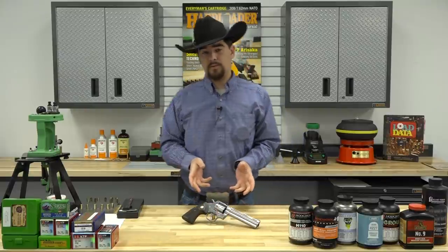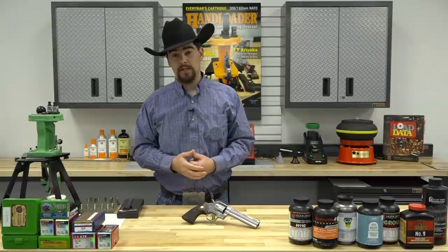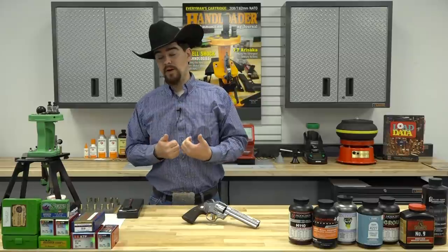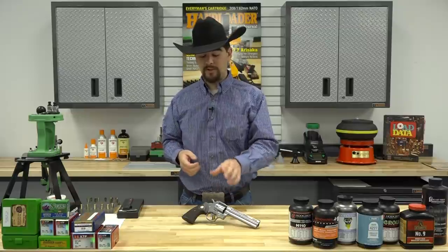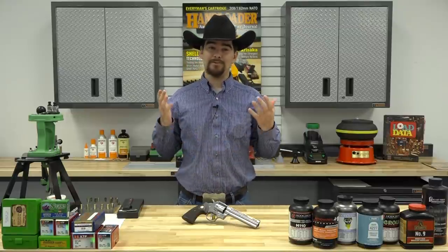Overall, I'm very pleased with the performance we got out of this Colt Python. I'm very pleased with the accuracy we got. And overall, I think they're very nice guns. But again, this is just my opinion. You've seen the results that we've got, and you can make an educated decision for yourself if this is something you want to add to your collection or not.